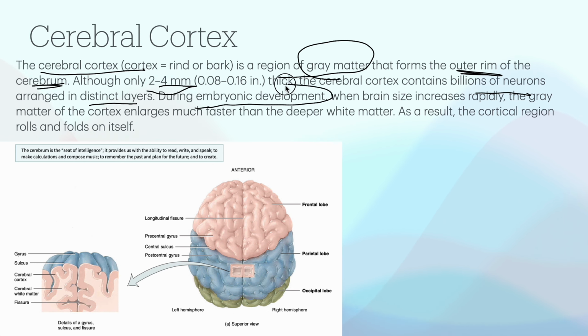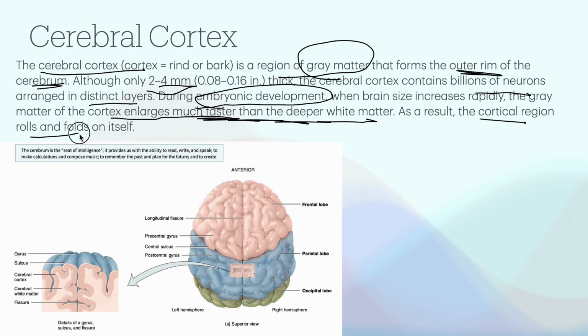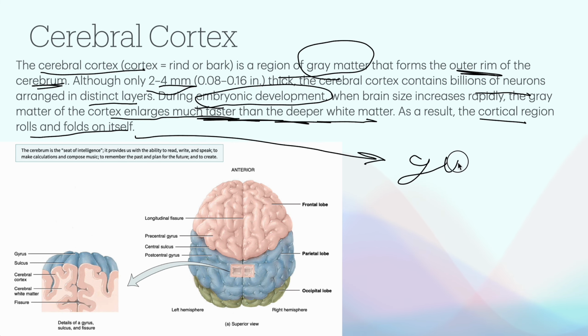During embryonic development, when the brain size increases rapidly, the grey matter of the cerebral cortex enlarges much faster than the deeper white matter. As a result of this faster enlargement, the cortical region rolls and folds itself. These folds are called gyri, G-Y-R-I, singularly known as gyrus or convolutions.